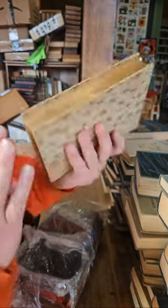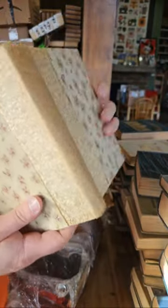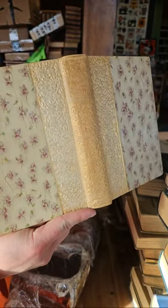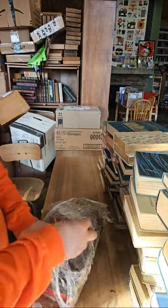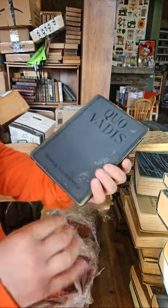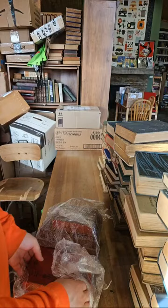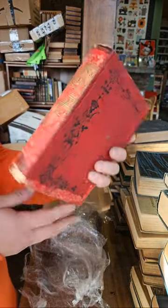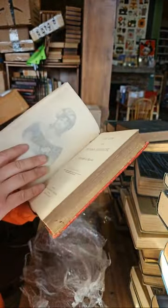Hiawatha by Longfellow, that one looks like a pretty nice copy as well. I always appreciate when they decorate the front and rear cover, makes it a little extra special. And again, pretty nice condition on that one. That one's kind of junk. Might sell it for decoration.